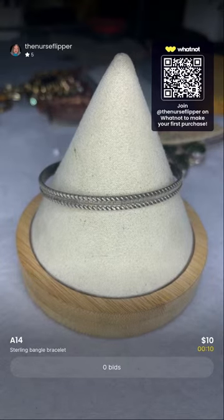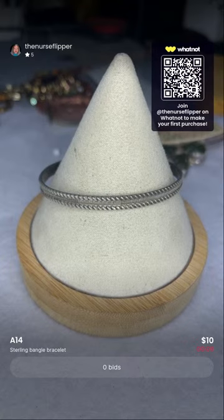And again, if there's anything you want to see, rings, necklace, bracelet, brooch, let me know, because I got trays and trays of them.